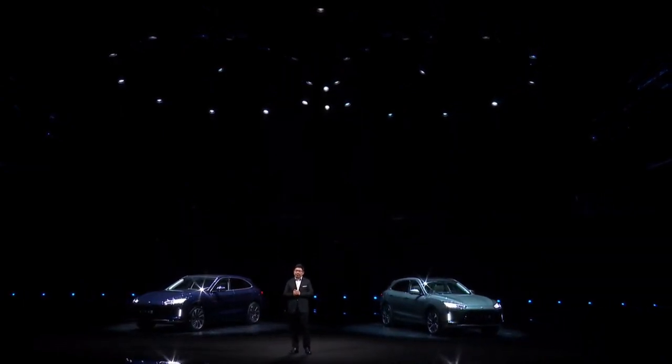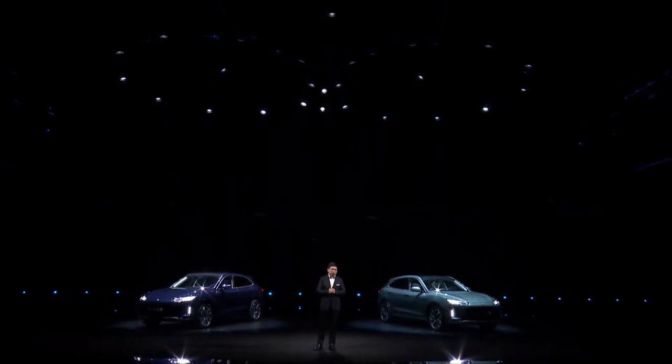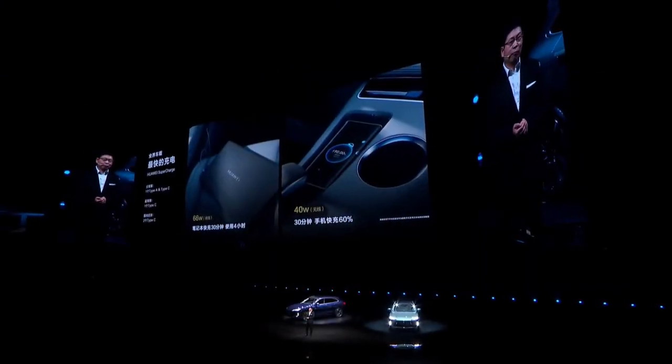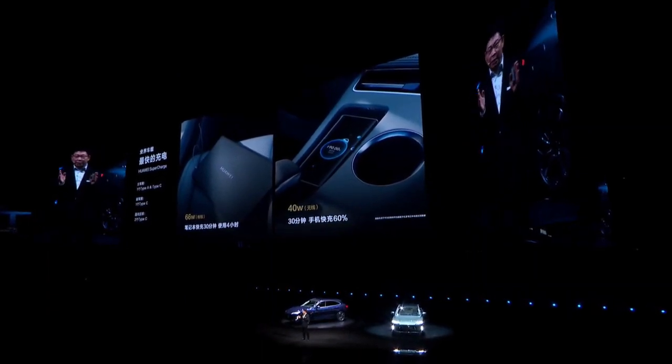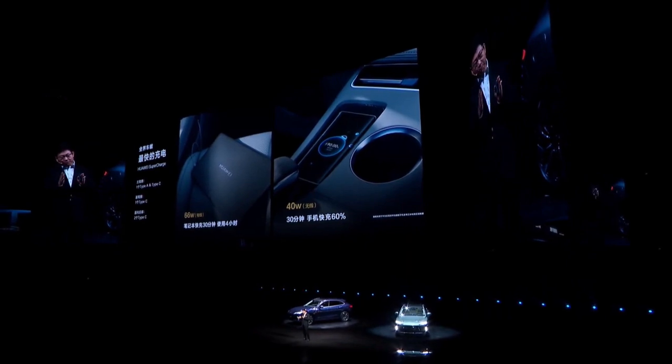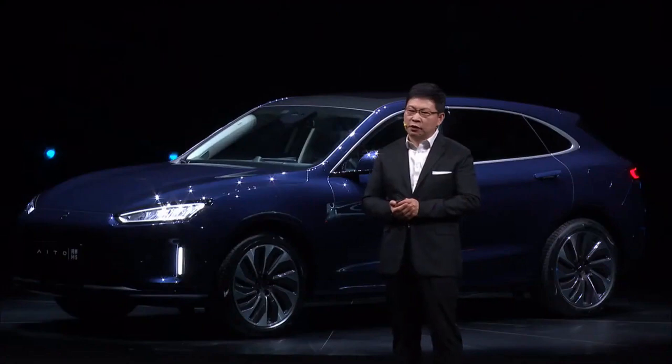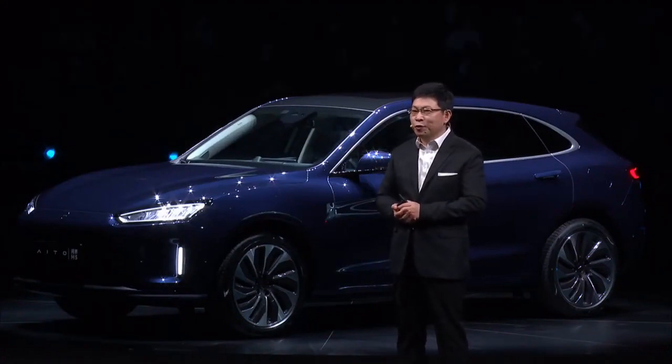We offer multiple Type-C supercharged ports. With wired supercharge, we support 66 watts. With wireless, we support 40 watts. We bring Huawei supercharge to cars. In the driver's seat and the passenger seat, we have a very unique design. There is a slot for you to store the cable. It's very convenient, and it will keep your car tidy. In front of the controlling stick, you can charge your phone wirelessly. It is a minimalist design.